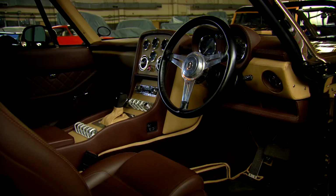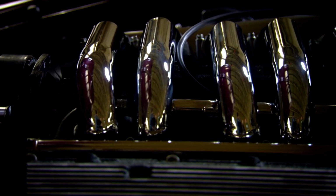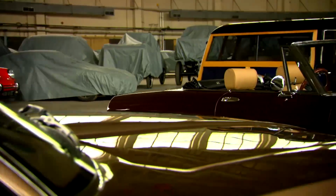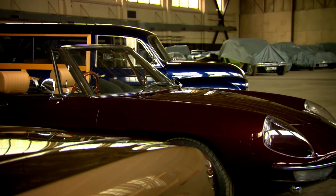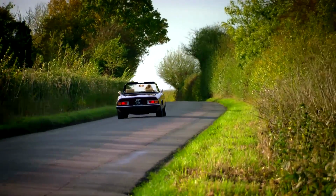Restomods aren't for everyone, and many purists will be horrified that original cars have had the guts ripped out of them in the name of progress. But for those that want to drive an evocative machine, rain or shine, one of these could be for you.